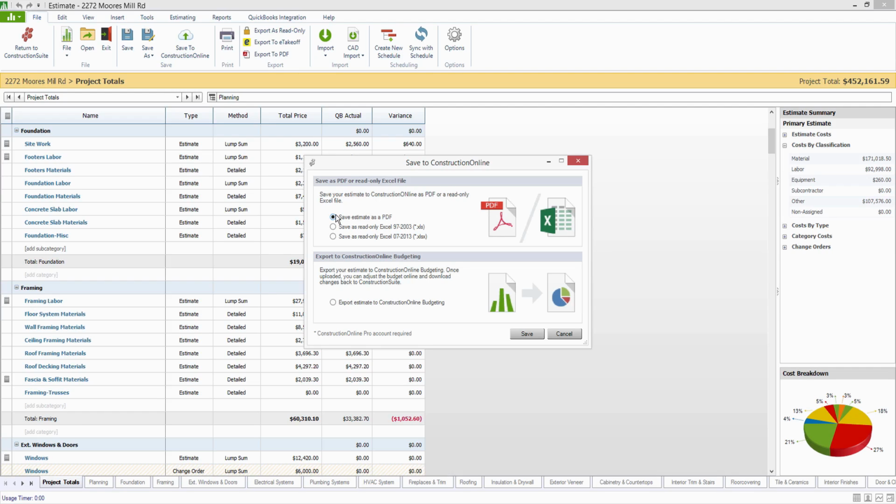It does require that SuiteLink integration, but they do not require a ConstructionOnline Pro account. That gives you some of those extended functionality. What you'll find in ConstructionSuite, and the second option though, is the option to now export to ConstructionOnline budgeting.